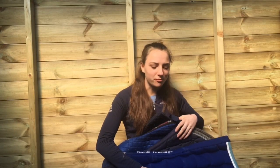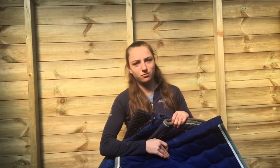I seem to have a problem in retrospect with collecting a lot of blue saddle pads. So I might have to do something about that, but personally I just really like the way that they look on Kiva.